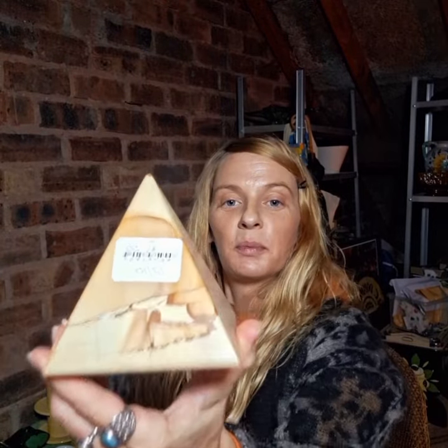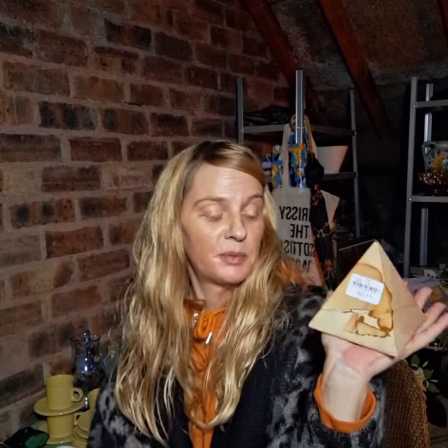This I picked up for £1.50 also. It is like a soapstone, I think. Pyramid. Now people do buy them. Someone will buy that for 18 to 25-ish. Yeah, it's lovely, a solid soapstone pyramid paperweight type thing.